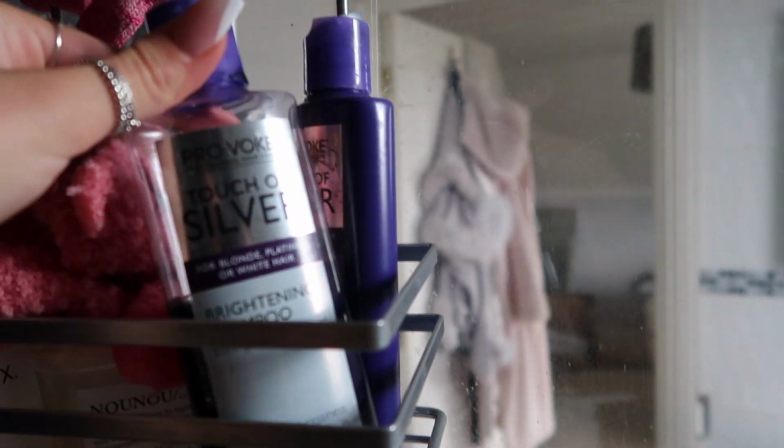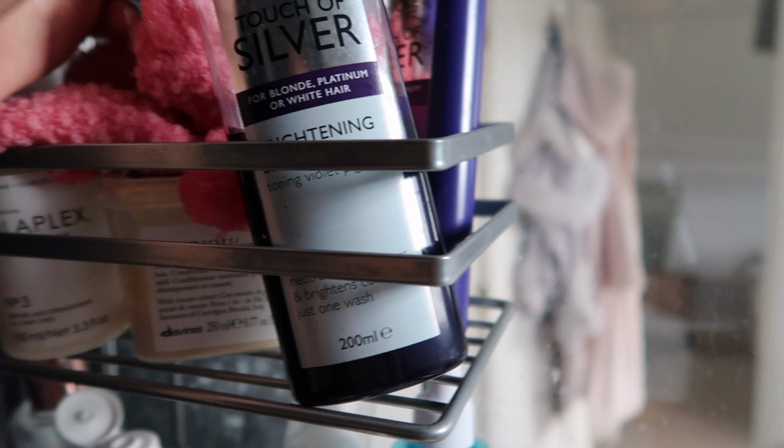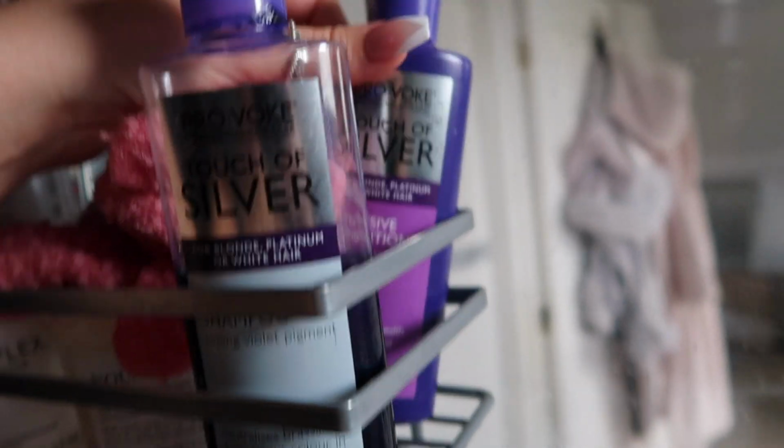But I thought I'd just quickly pop on and show you the purple shampoo that I use. So if you just come with me to the bathroom. So this is the purple shampoo that I use, the Provoke Touch of Silver, and then obviously that's the conditioner as well. So yeah, basically just use that for like 5 minutes. This is my first time doing it since I had my hair dyed over a month ago, because obviously you can't use it within 2 weeks of getting your hair dyed.